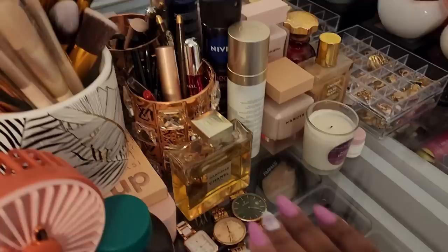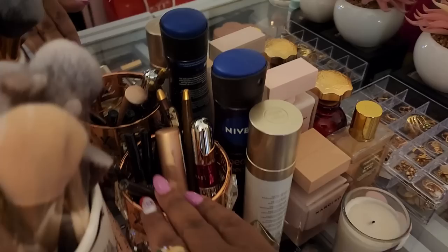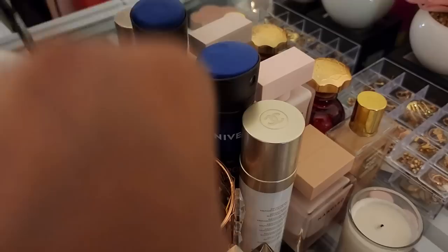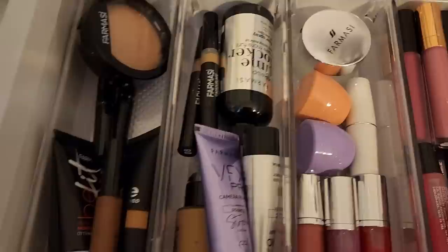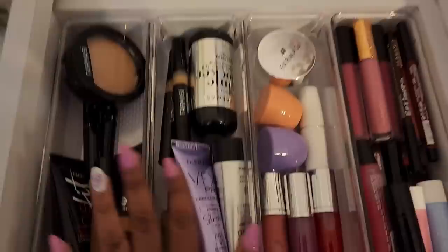And then here I have mascaras and eye pencils. Our eyebrow pencils are all in here. Then this is how I arranged the drawer. So let me just face it like this. So this is how I arranged the drawer. These containers fitted perfectly here.